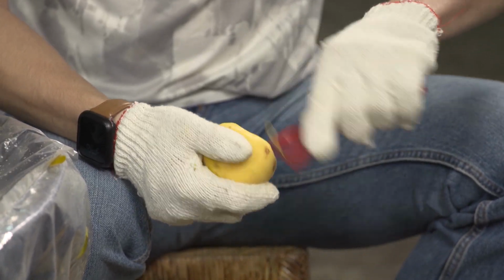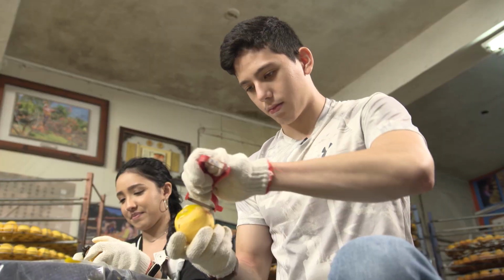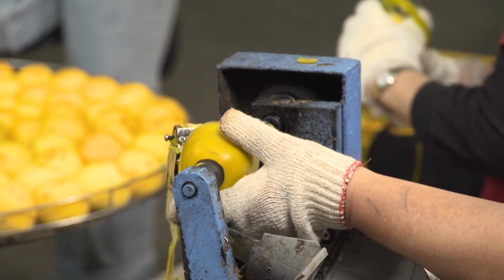I actually feel very honored to have this opportunity to come onto this farm and experience the steps in the process of making these dried persimmons. And it's just amazing how generation after generation they were able to pass these down and do everything so efficiently. And of course, it's so delicious and I'm so glad I could come here.